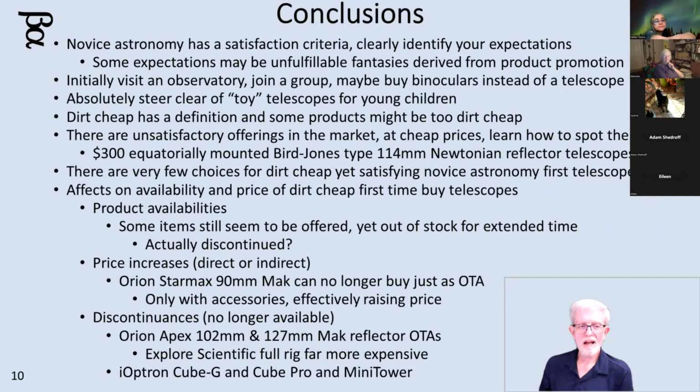So in conclusion, novice astronomy has its satisfaction criteria. Clearly identify your expectations before buying anything. Realize that some of your expectations may be unfulfillable fantasies as derived from pretty pictures associated with the promotion of products. You look at a small telescope and you go, I can see that color picture of a galaxy with my eyes. No, you'll see a little tiny gray smudge if you can see anything from your light polluted city backyard.